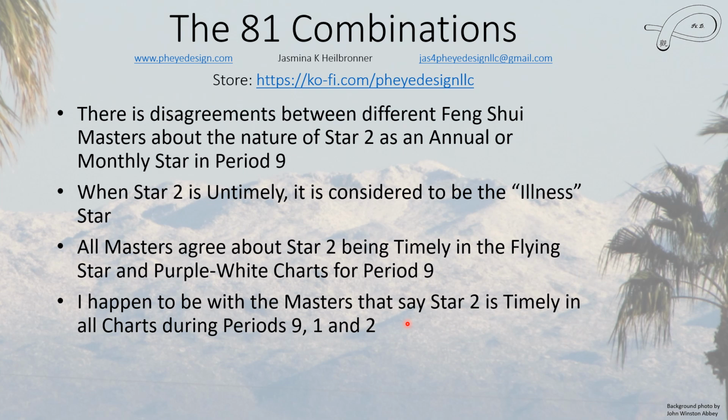Oh, by the way, when star 2 is timely, it goes from an illness star to a wealth star. So star 2 in your flying star chart and your purple-white chart is a good star. Just to be clear about that, there's no disagreement about that.